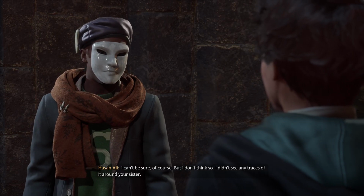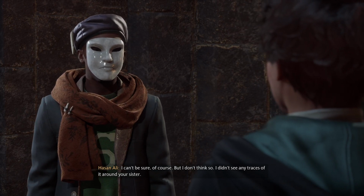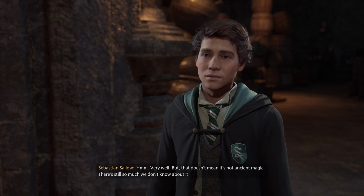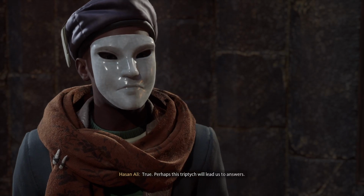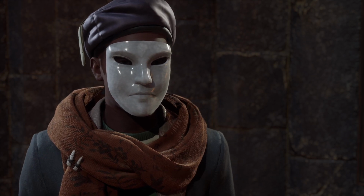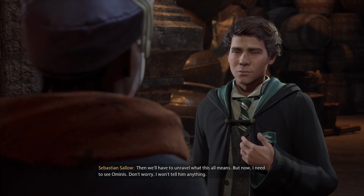I can't be sure, of course, but I don't think so. I didn't see any traces of it around your sister. Very well. But that doesn't mean it's not ancient magic. There's still so much we don't know about it. True. Perhaps this triptych will lead us to answers. Then we'll have to unravel what this all means. But now I need to see Ominous.